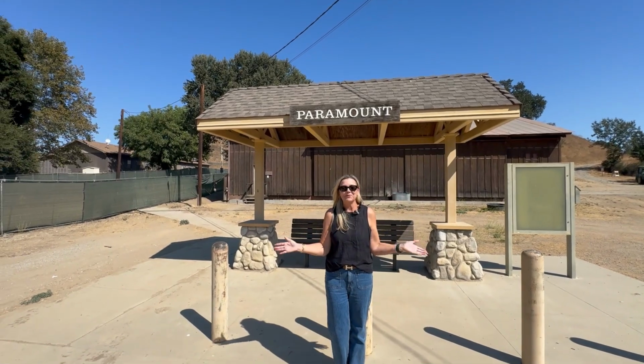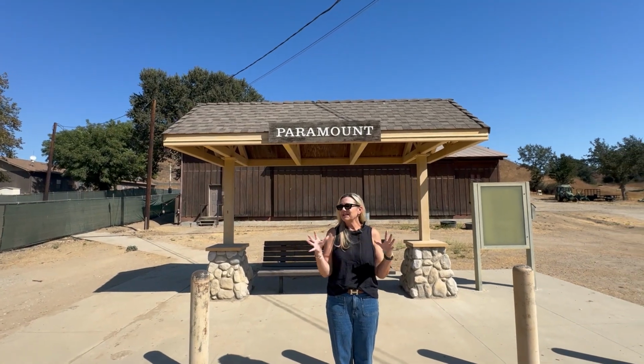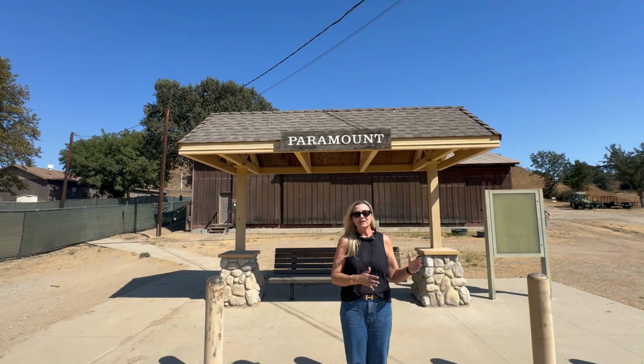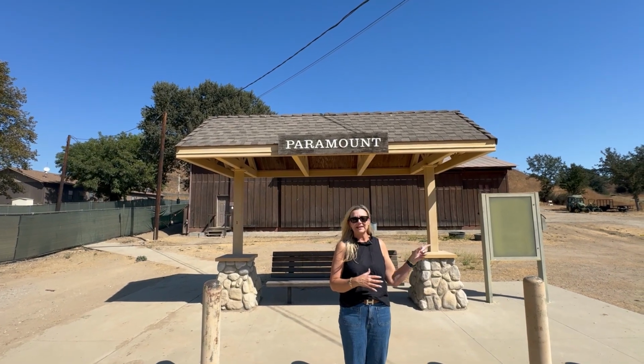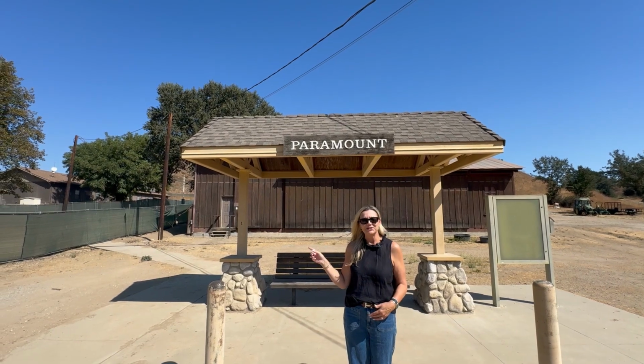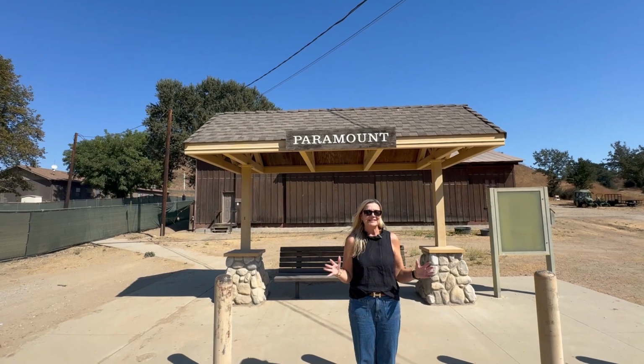Welcome to the Paramount Ranch. This is an iconic piece of paradise here in Agoura, and it's in between Agoura Hills and Malibou. So Malibou Lake is just to the left of me, and there's Paramount Ranch Estates to the right of me. This is super famous in this area.